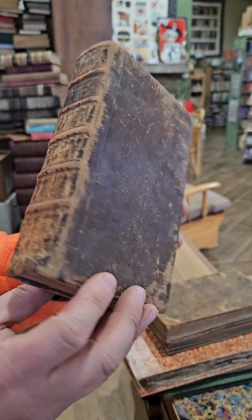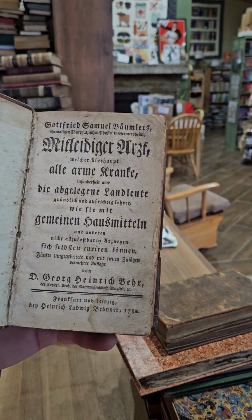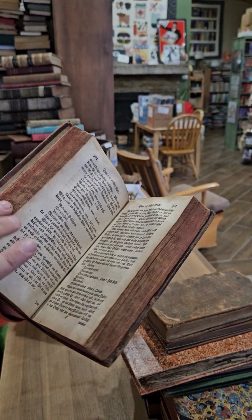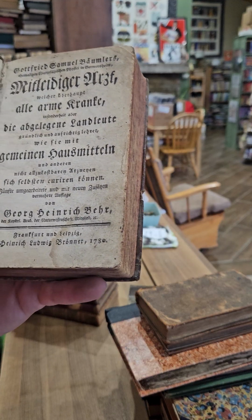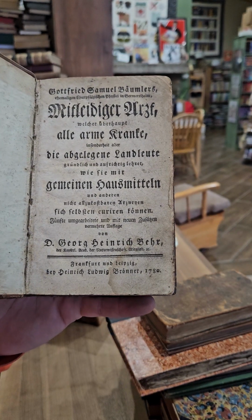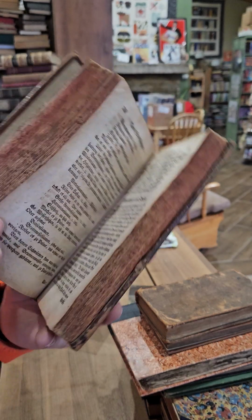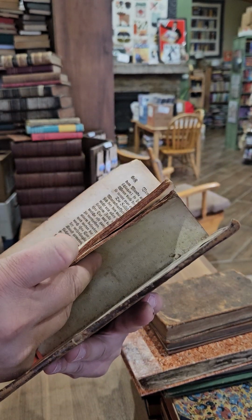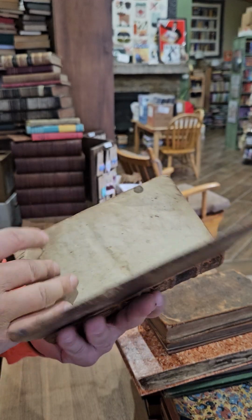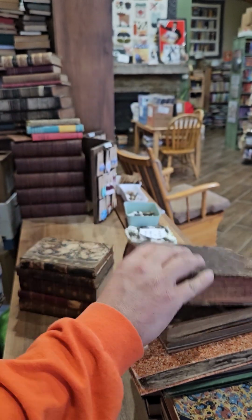Here's a very old German book. It is not a hidden book. I don't know too much about this one. It's missing the front end paper. Otherwise, I'm fairly certain it's complete. That one's published in 1780 in Frankfurt and Leipzig. Again, 1780 German book. Don't know too much about it. There's 600 plus pages. That one is going to be $100 with free shipping. Keep it simple.